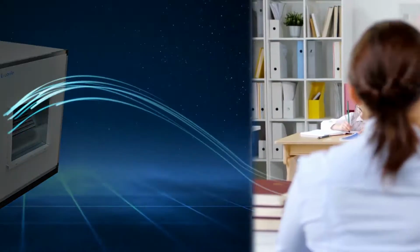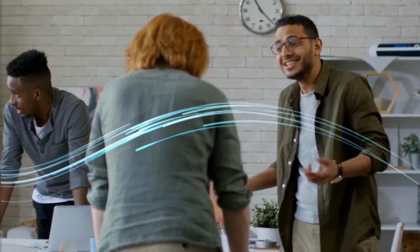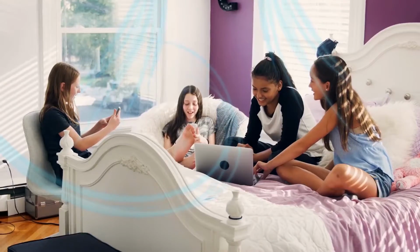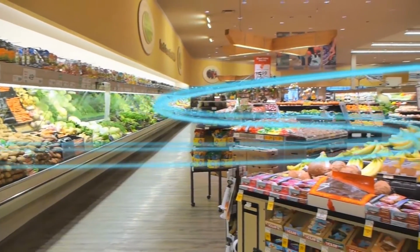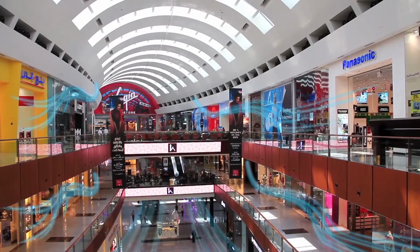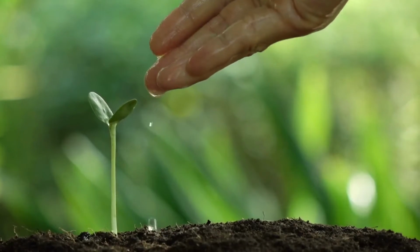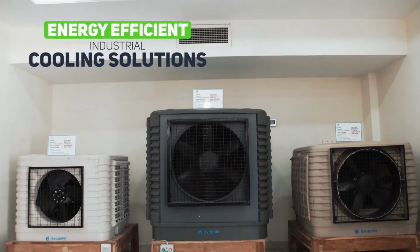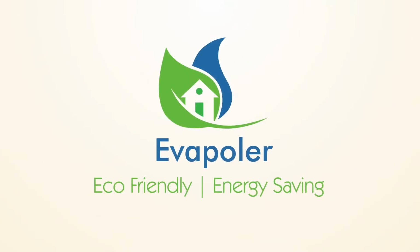Breathing safe and healthy air has become all the more important in today's world. Evapolar ensures delivery of 100% fresh, clean, cool air with desired humidity levels as per ISHRAE guidelines. With its innovative and eco-friendly mindset, Evapolar brings you the most energy-efficient industrial cooling solutions.